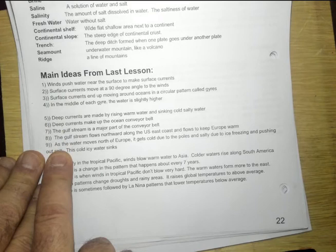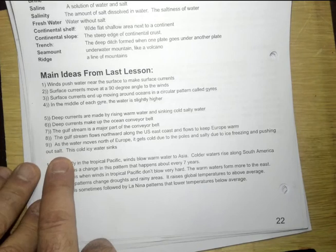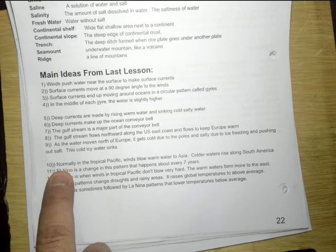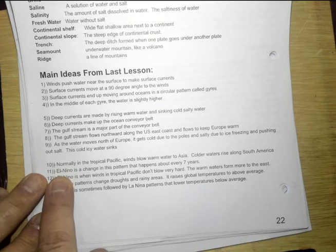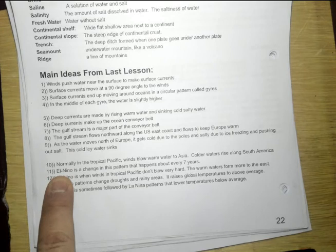Tyler, 9. As the water moves north, it gets cold due to the cold and melting ice, leaving a cushion of hot water that is mixed with icy waters. Jayla, number 10. Number 11, Lewis. That's how you say it, right? Sure. Yep. There's a change in this pattern that happens about every 7 years.